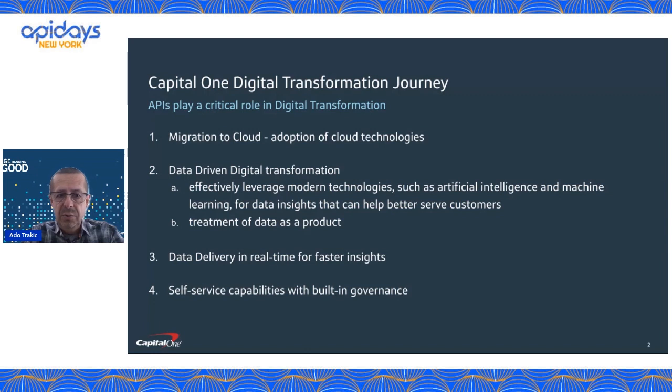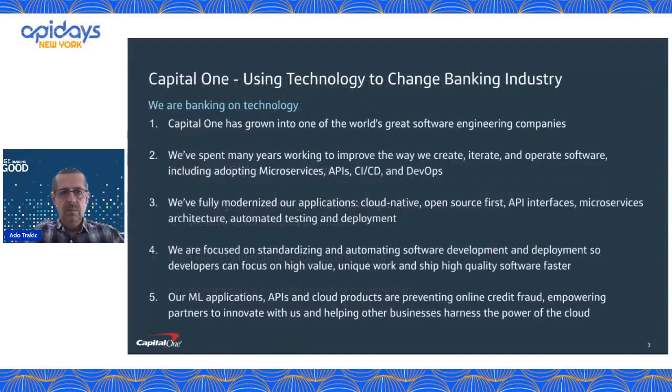We treat data as a product, and behind this, again, APIs power all this. Data delivery happens in real time for faster insights, and we always strive to have self-service capabilities with built-in governance. We are not just a bank, we are using technology to change the banking industry. As we sometimes say, we are banking on technology.